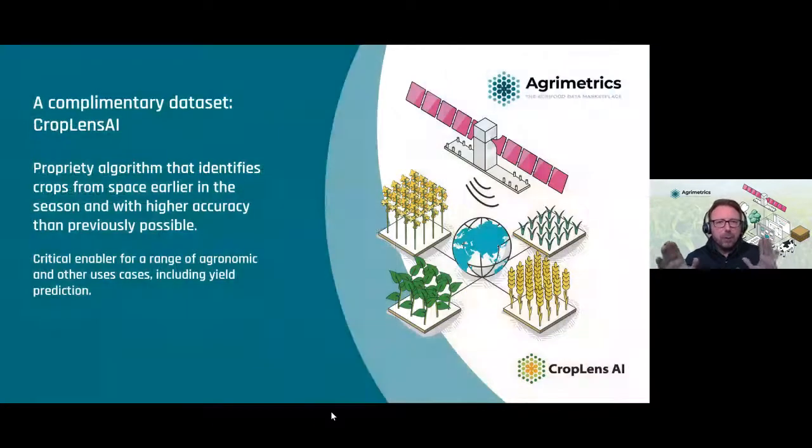But what if you don't know what the crop is in your target area? For example, if you're trying to create a nationwide yield prediction model and don't have current in-field crop data, another data set that Aggrometrics have developed to address this is CropLens AI. This is a proprietary algorithm that makes use of SAR, or synthetic aperture radar data, to identify crops in the field much earlier in the season and with a high level of accuracy.